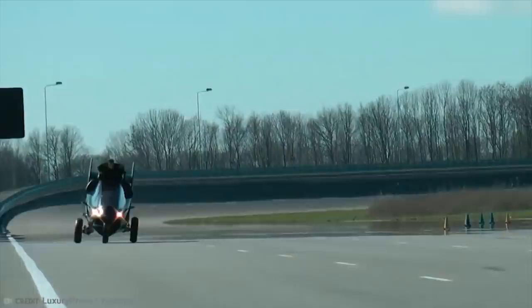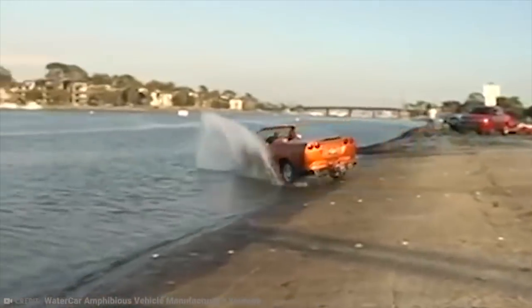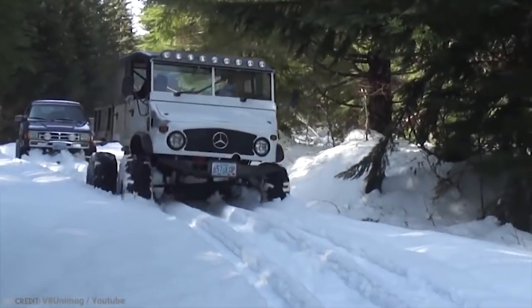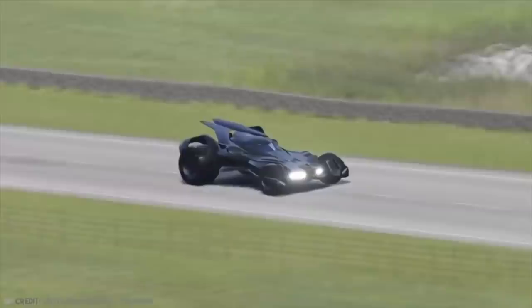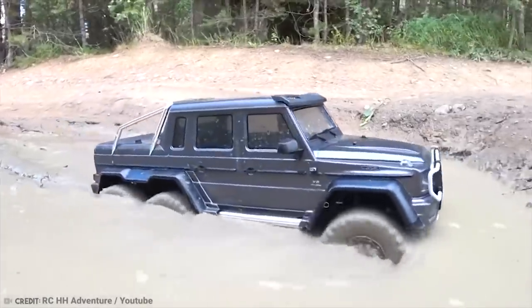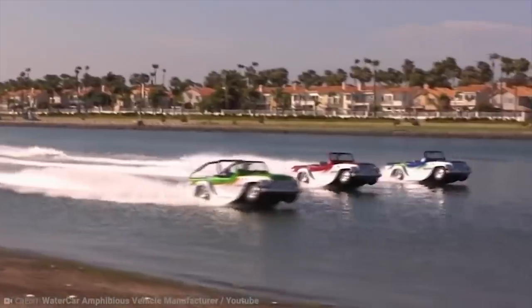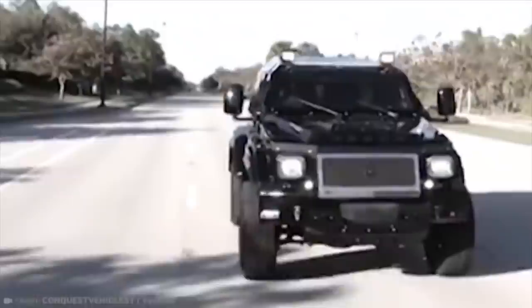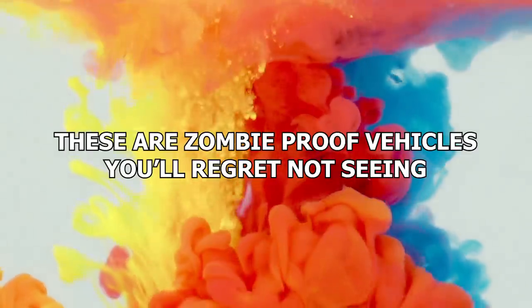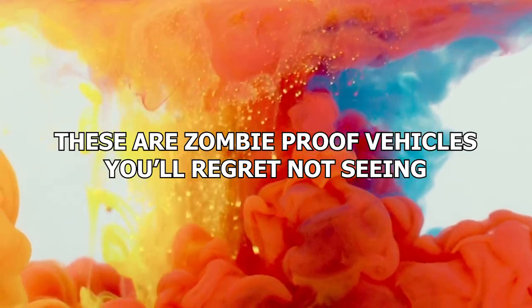When the dead finally rise and try to take our world as their own, trust us, it will happen eventually. Your commonplace, flimsy cars will just not be good enough. A trip to the shops will go very wrong unless you've got a tank or, failing that, one of the vehicles in this video. These are zombie-proof vehicles you'll regret not seeing.